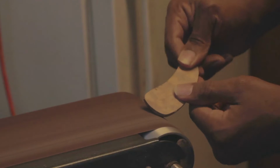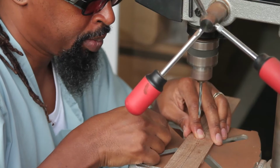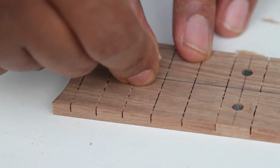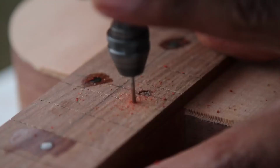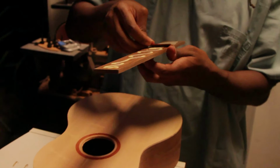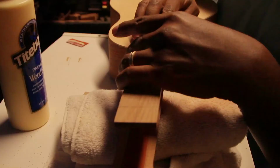Actually, the one that I'm building for this particular build is walnut, a Maui walnut, with a spruce top. So you get a little bit of brightness and clean clarity from the spruce, and the in-between mellow and bright from the walnut, which produces a really crisp, very forceful, powerful type of sound. Ebony is very dense, very hard, so it's more bright, with more attack and more projection.